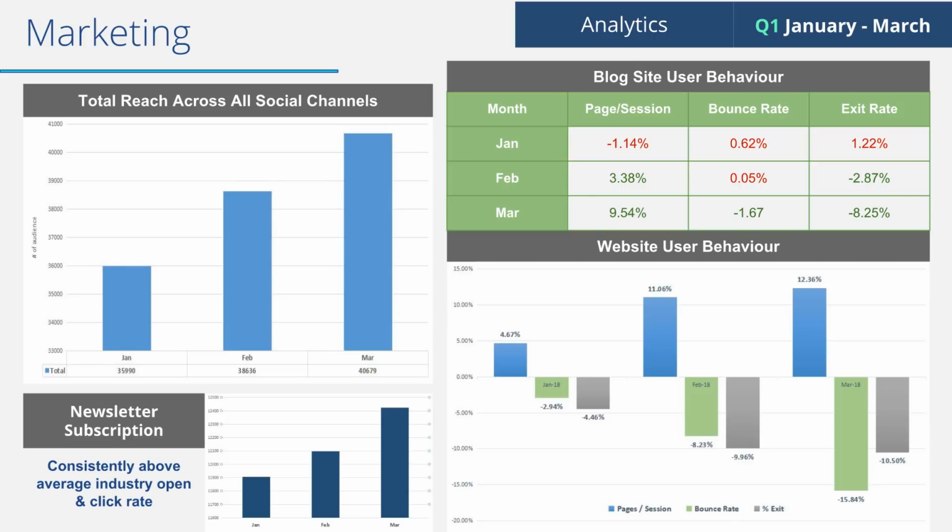On the right-hand side, we have numbers for our website and blog. And the metrics that I included here today are page view per session, bounce rate, and exit rate. So the page view per session has been steadily increasing. Both bounce rate and exit rates have steadily decreased. All of this indicates that visitors are spending more time and viewing more content on our website and blog. And also, this can indicate as well that there's an increase in quality of the content being published and overall improvements from our website. So this is all great news, and it validates the efforts that we've been doing over the last few months. Next slide, please.